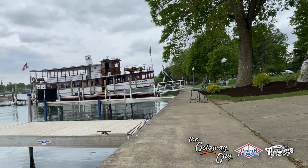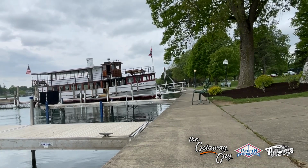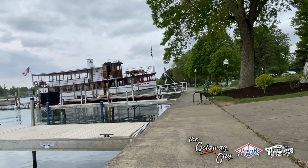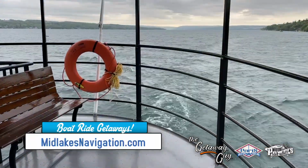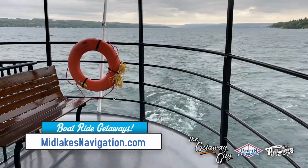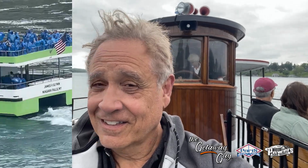Let's start with the peaceful. The Judge Ben Wiles. Have you been to the village of Skaneateles, east of Auburn? Oh yeah, get on board the Judge Ben Wiles for a very peaceful ride on beautiful Skaneateles Lake. It's really a nice getaway for the whole family, and you can get your tickets right online at midlakesnavigation.com. The Judge Ben Wiles, love it. It's just really beautiful pretty much any time of the year when they're open, and they've just begun for the season.